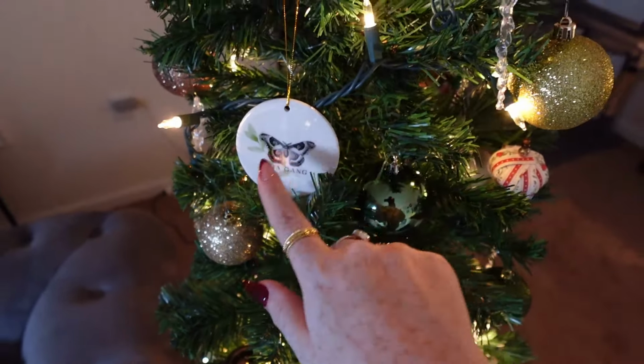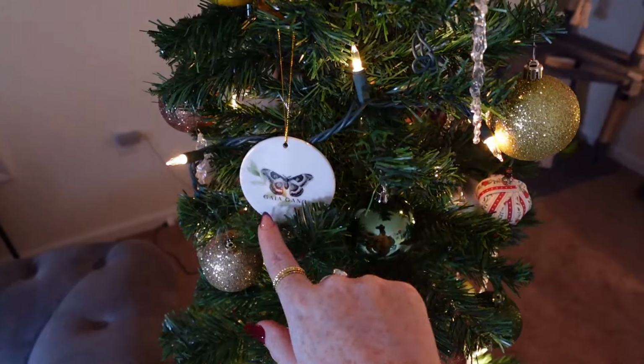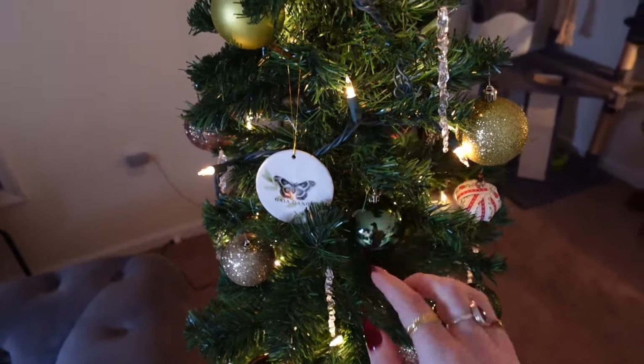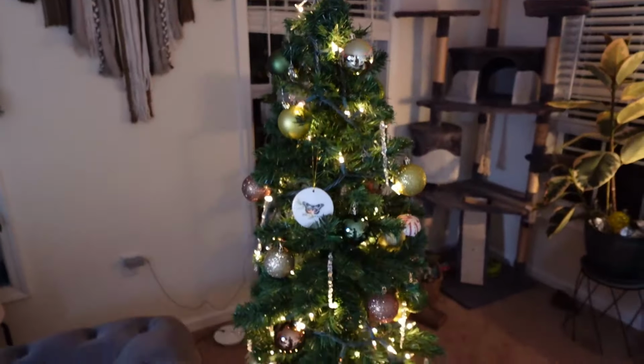It takes a week to a week and a half for them to ship to you, but if you order them now, you can definitely get them in time for the holidays, or for next year if you want. But that is my tree.